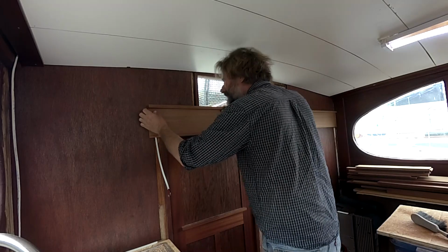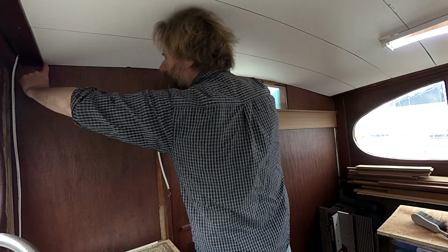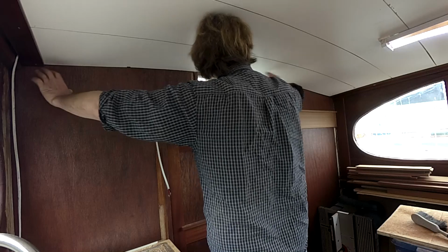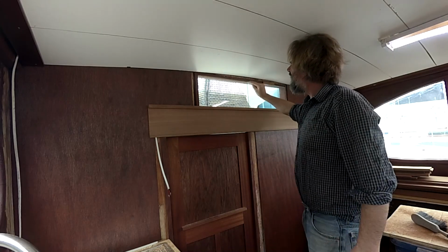Okay, that's up again. Now before I put the glass cabinet up again, I'm going to do the top piece because it will be difficult to do working up over it. And I think it'll be nice to get that done. So that's basically just a little strip of mahogany. It's going to be the height of this.